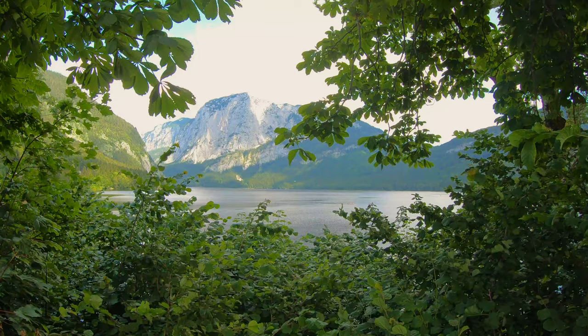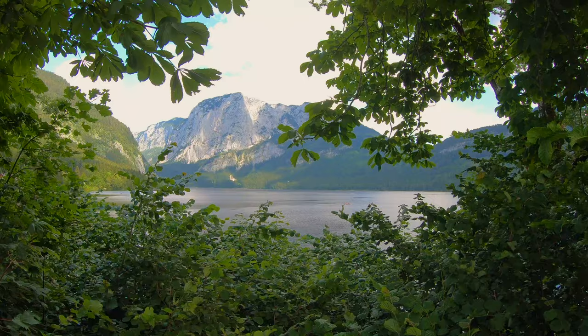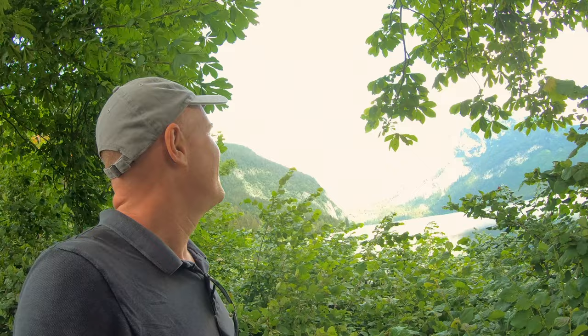Alright, check out this amazing view behind me. You got a really nice panorama for all of Alaussee here. It's so beautiful. It's a quiet day today. It's a little bit windy, but not too bad.